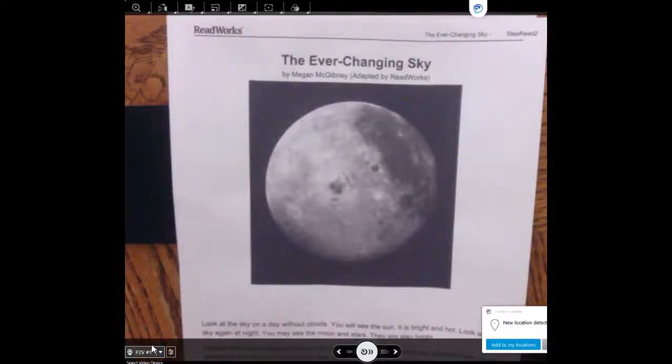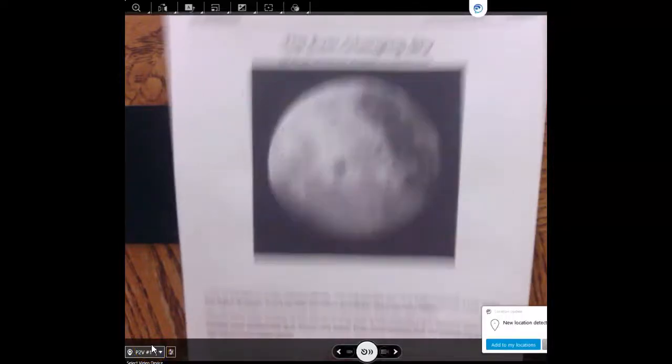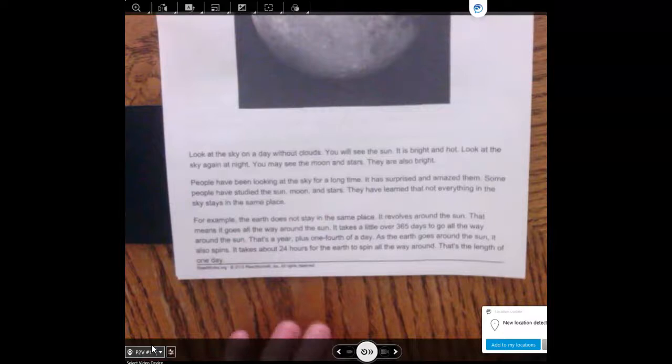The Ever-Changing Sky. Look at the sky on a day without clouds. You will see the sun. It is bright and hot.